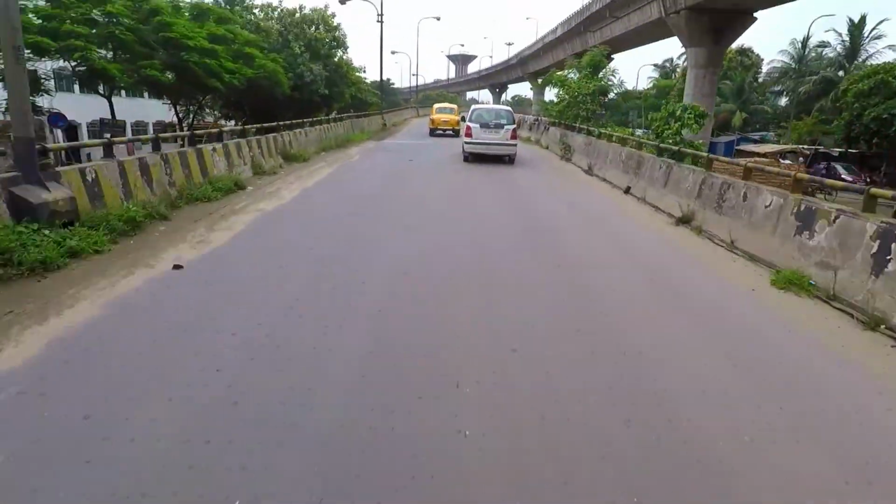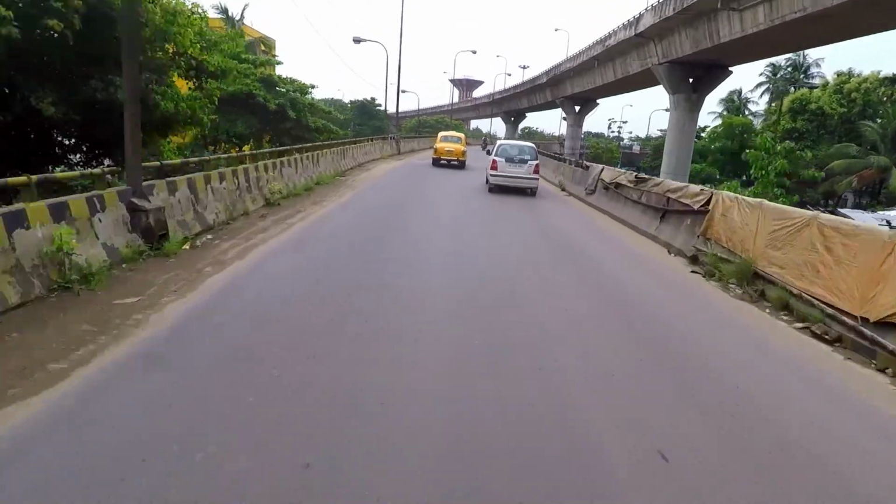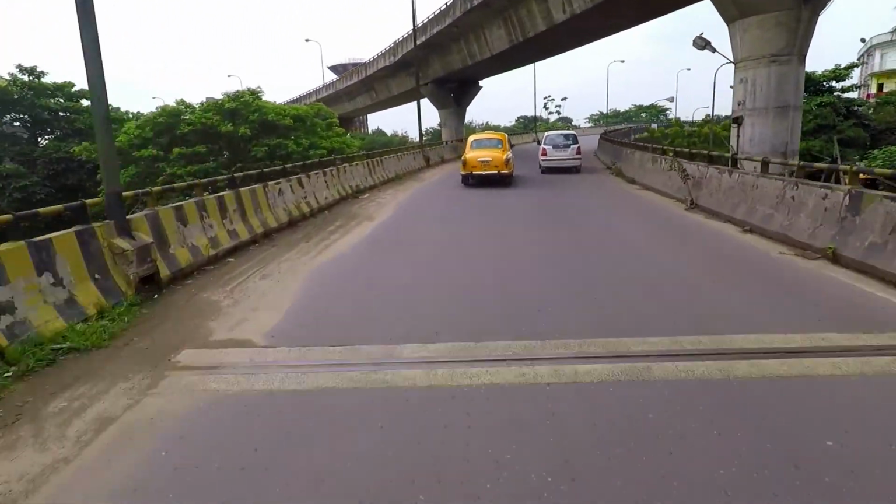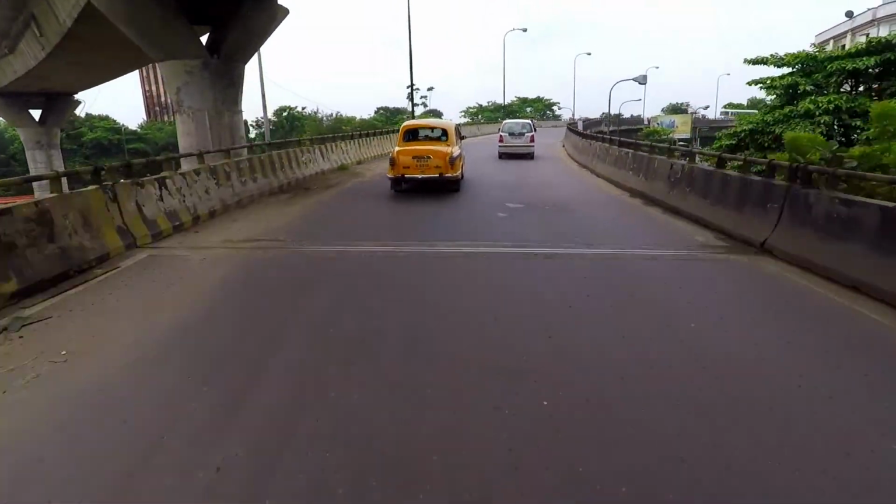The flyover is joining with the Jessore Road, that is very close to the Kolkata airport, Dum Dum airport, and I am also very close to my destination.